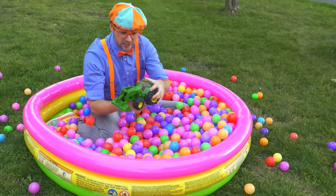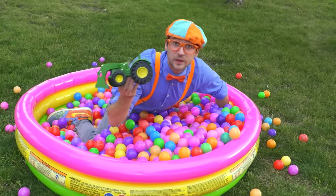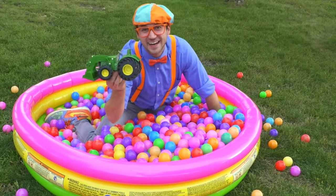Whoa! Look at what it is! It's a green tractor! Tractor!